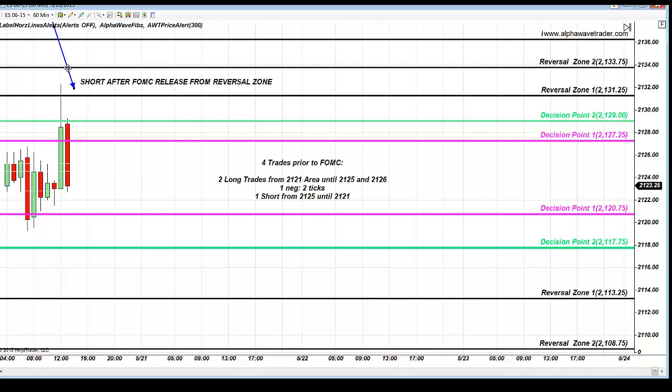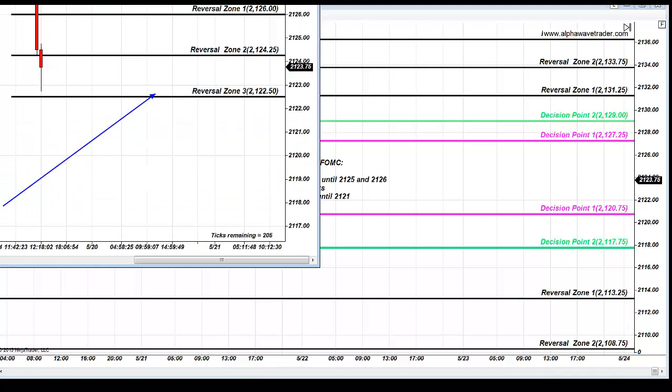Short trading room 21.30. Advanced student short 21.31. That's the difference. We are at 21.23.50. Will the buyer step in with vengeance? 6.5 and 7 points later. Remember, it's reversal zone 3.